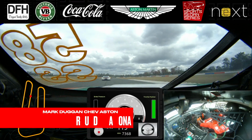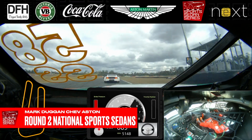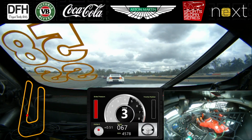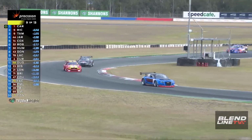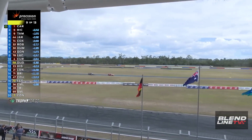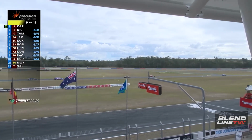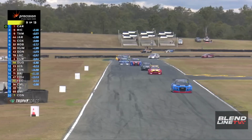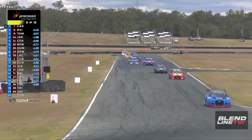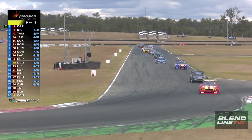So Tony Ricciardello has to be very careful. He's just noticed the yellow come out, so he has pulled back in behind Jordan Caruso. That's not what we wanted to see here. These cars are not displayed well under safety car. They are displayed well when they're allowed to run wild out there in the environment. And that is exactly what they are. I would encourage you to check it all out on their social media at National Sports Sedan Series.